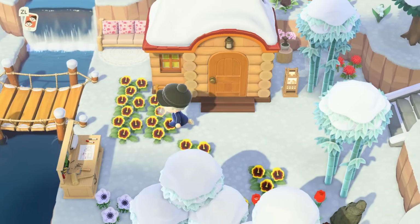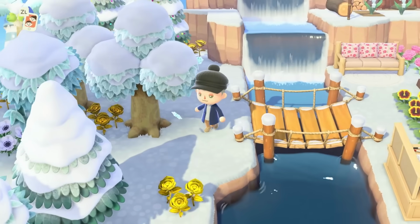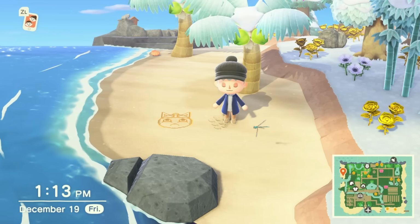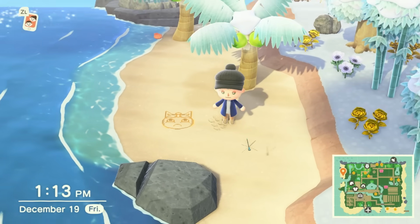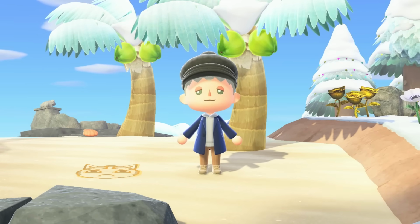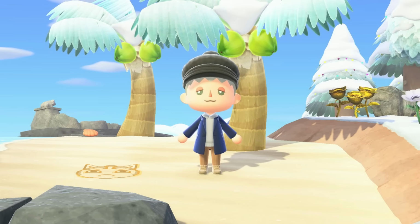Then across this little bridge is a bunch of vaguely beach-related items for this small area of my island that I have up here. This Onca sand display works a lot better with the bright color of the sand in the summertime. In fact, I think this whole island looks better in the summertime, so let's fix that.